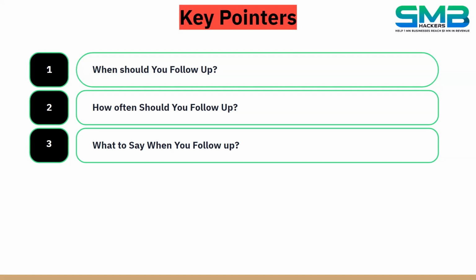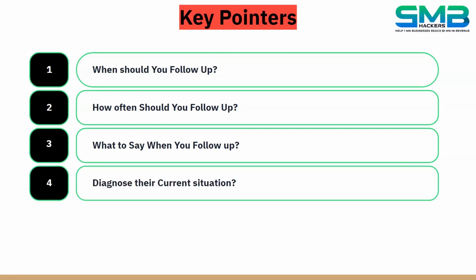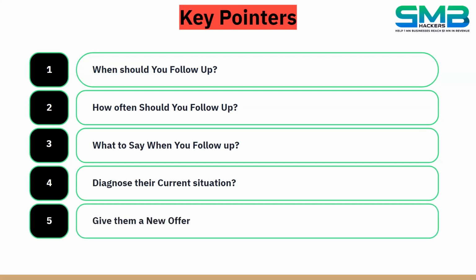And the best part is you don't even have to do this manually. You do this through email, SMS automation, and it takes care of everything. Rather than having to do it manually, the system is automatically taken care of, and it saves you a lot of time so that you don't have to do it individually for each and every person. And once they agree to get on a call with you, to diagnose their current situation, understand what their problems are, and give them a new offer which makes sense to them, right?